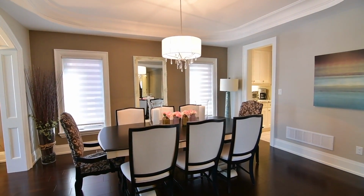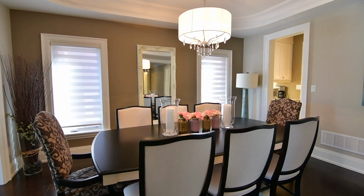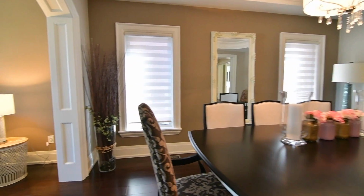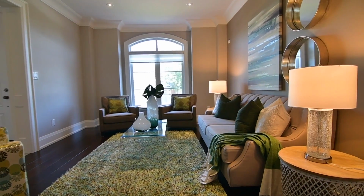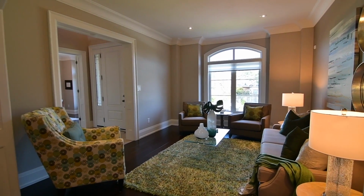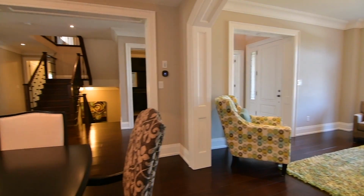The elegance of the dining room is accentuated with an oval-shaped coffered ceiling, while an east-facing window with arched transom in the adjacent living room bathes both of these formal entertaining spaces with warm natural light.